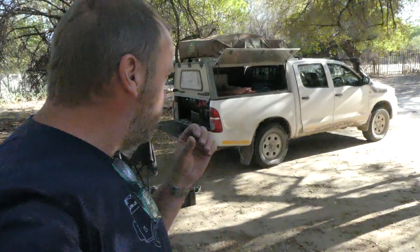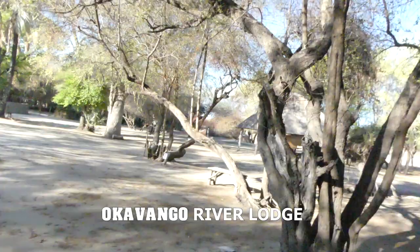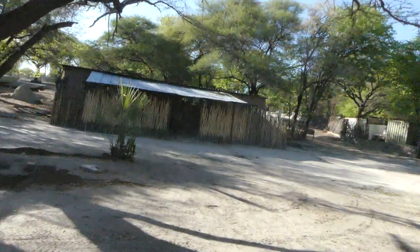Morning guys, morning from Maun. This is a campsite called Okavango River Lodge. Okay. Once again, we're all alone. I can't believe this. This is what the lodge looks like. Looks quite typically Botswanan with not much grass around. There's a nice evolution block, it's quite new. This is the older one. It's got a bit of character.